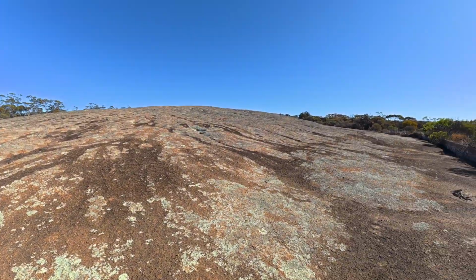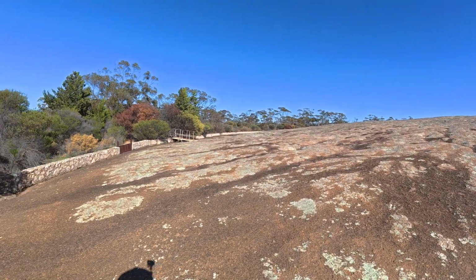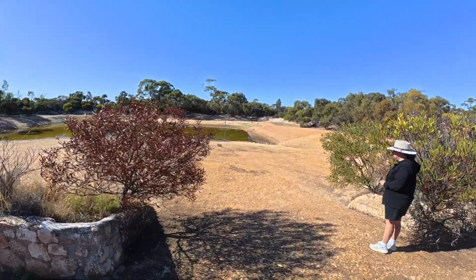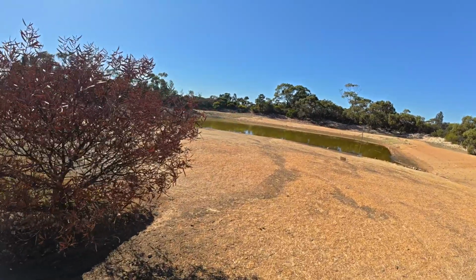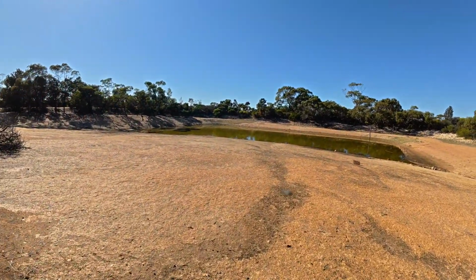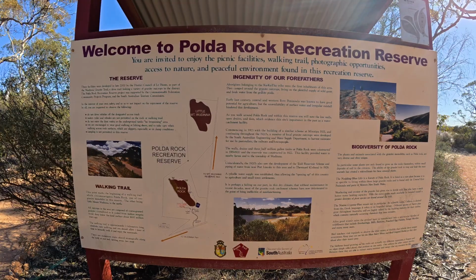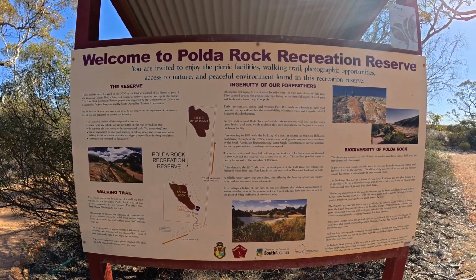As you can see, Polder Rock is a bloody big rock, as we've mentioned a lot of times. This beautiful handmade stone wall all the way around just turns it into one big water collection area. But it's still the rock too. And then it just flows down here into a dam. Now, I should have read that sign more and been able to give you more information about when it was built, how long it took, and why they built it.